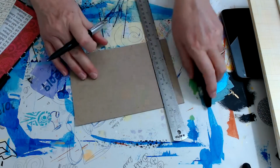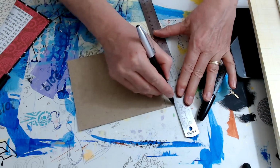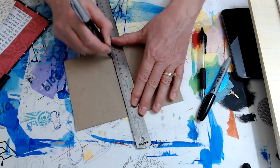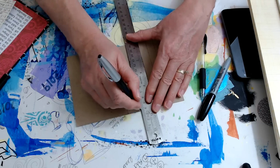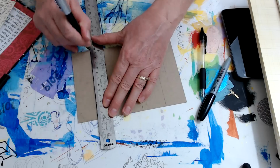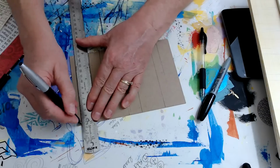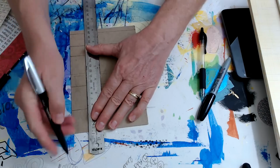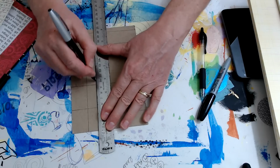So I'll start with the Sharpie marker pen. I don't know if y'all can hear it, but the furnace just kicked on. And I'm going to rotate it and add some lines this way as well. I might do some compartment.